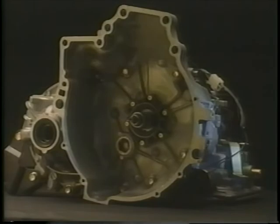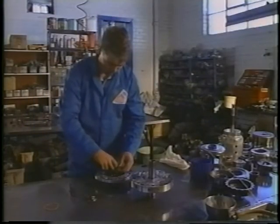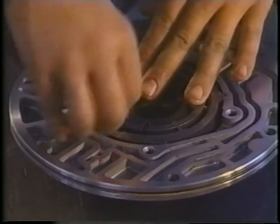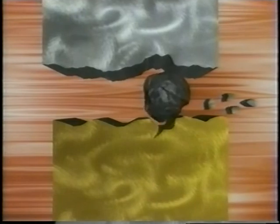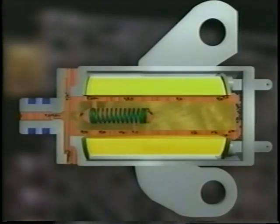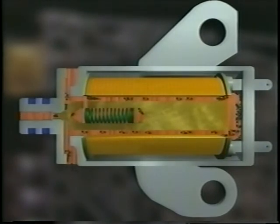But the downside, electronic transmissions and power steering units are now far less tolerant to oil contamination. Minute wear particles in lubricating fluids pit and spoil highly engineered surfaces, foul control solenoids, triggering a chain reaction of wear and causing expensive and untimely failure. But there is a simple solution.